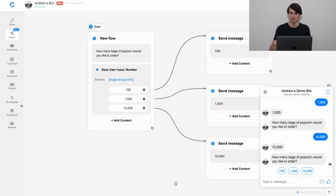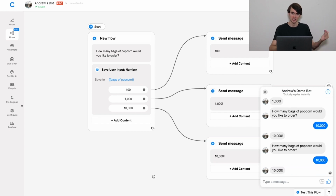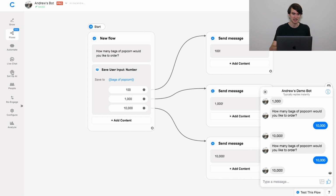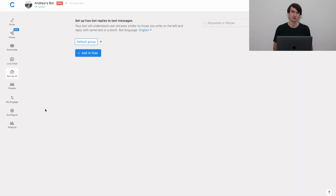So ignore all this previous conversation that I had. How many bags of popcorn? Instead of, again, clicking, I'll type, I'll say 10,000. And there we go. It still sends me to the rest of the flow. So beautiful, intuitive, clean, simple, everything that you would expect. And just to prove it to the skeptics out there, if I go into the AI tab over here, you'll see that I do not have any keywords set up. So again, this is the beauty of the new and improved Save User Input plugin.